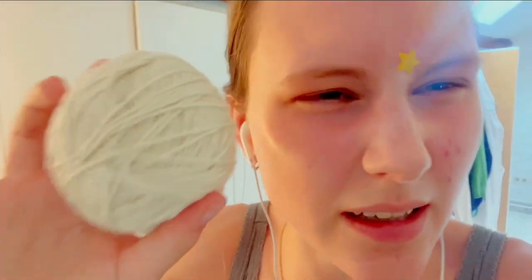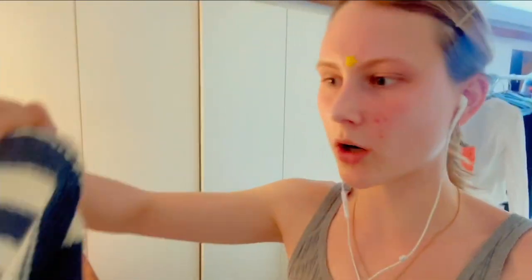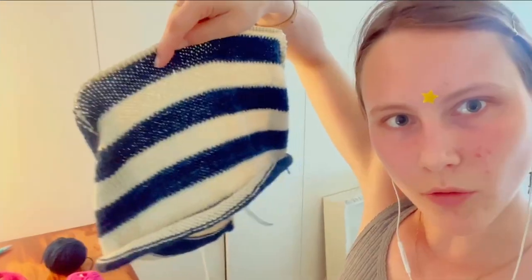I forgot the name right now, but I think it's alpaca and merino. Not sure, don't quote me on that. But it is super flowy. I was kind of worried about using 4mm needles for this project because the yarn is a little thinner, but because my boyfriend's birthday is during the summer, I think it's going to be really nice that it's kind of a flowy garment, you know?